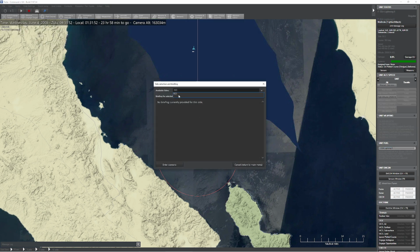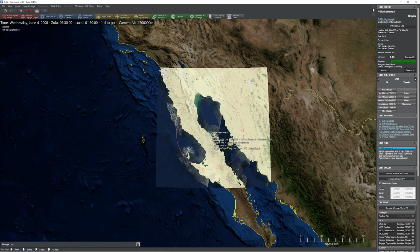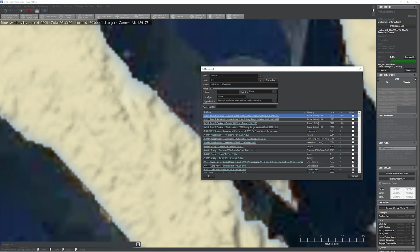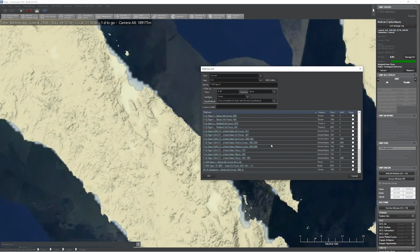We'll go ahead and load the scenario one more time. I'm going to go ahead and delete this F-35. And instead, what I'm going to do is put in something that I've probably used a few times in the past, and that is the F-5E. So I'm going to go get the nice version here.